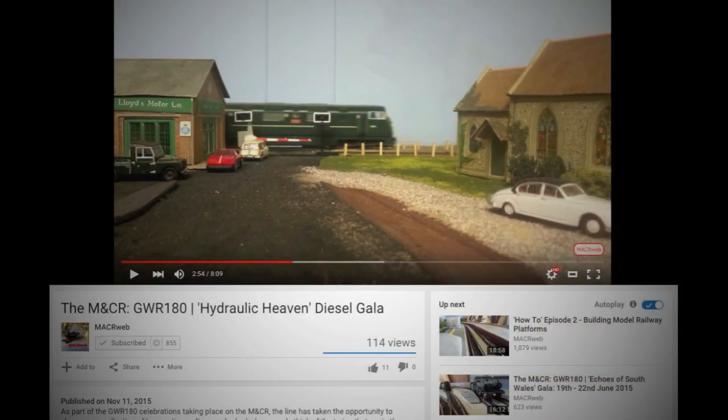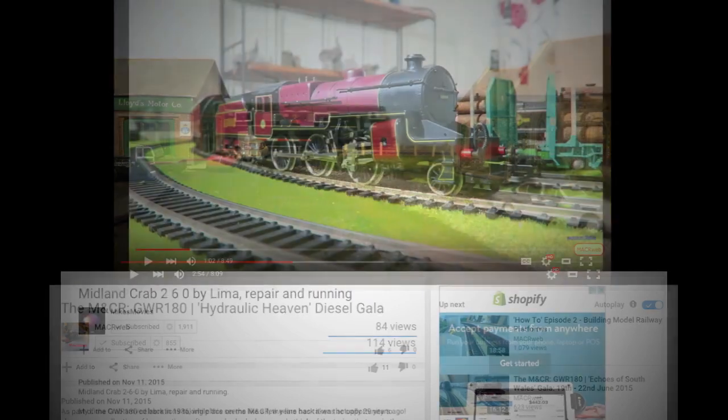Next up, we had the M and CR Railway, and they had a bit of a Great Western Hydraulic Heaven Diesel Gala. And you can see there they had some really nice locos, and his layout's coming along very nicely, so definitely well worth a look.